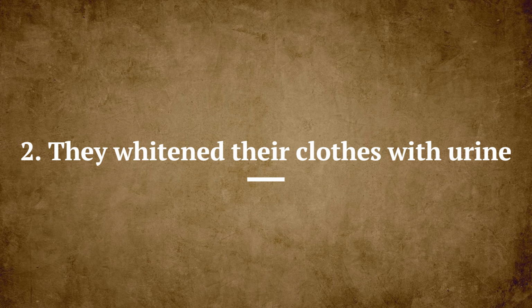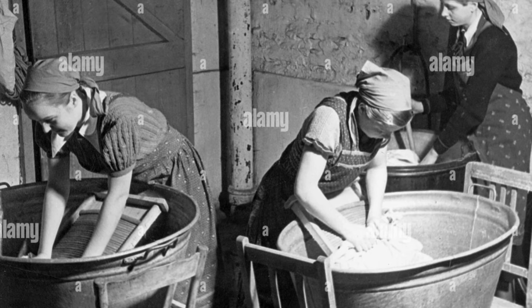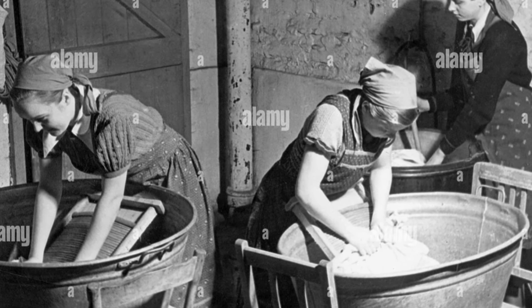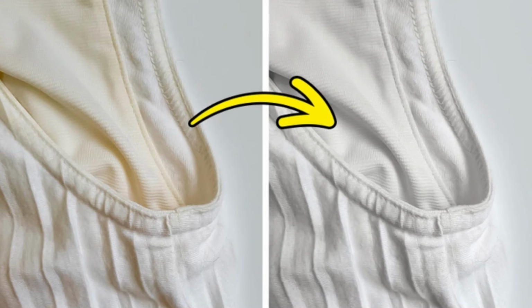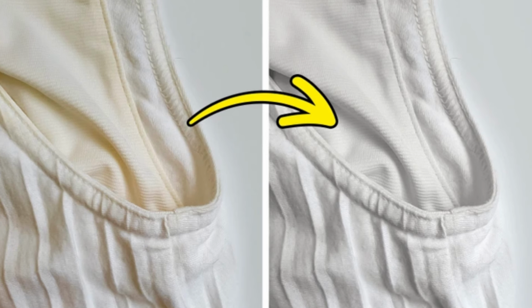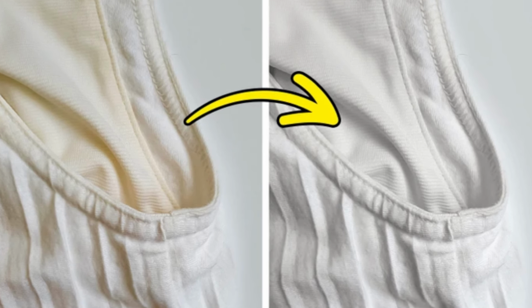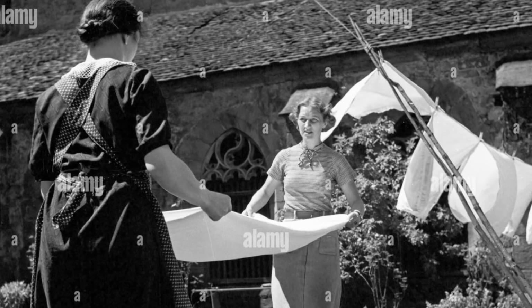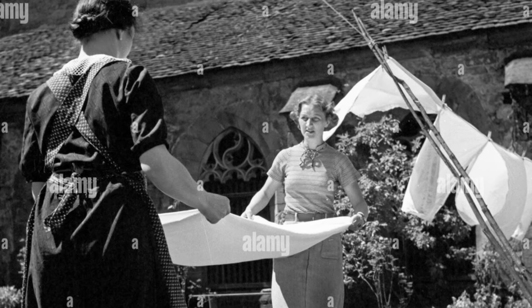Number 2. They whitened their clothes with urine. The way they washed clothes varied depending on what they wanted to achieve. If they needed to remove oil and grease from the fabric, they used chalk. If it was to eliminate odors, they used milk. For whitening, they had a technique that worked but was not the most pleasant. They soaked garments in urine. Although this whitening method is efficient due to the ammonia content in urine, it is no longer used today.